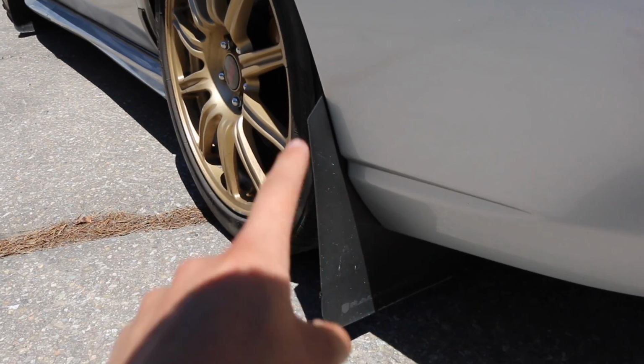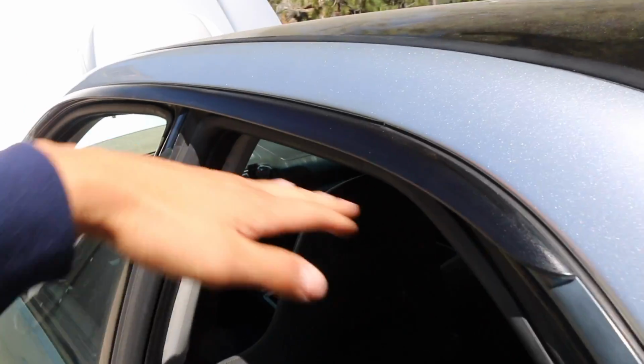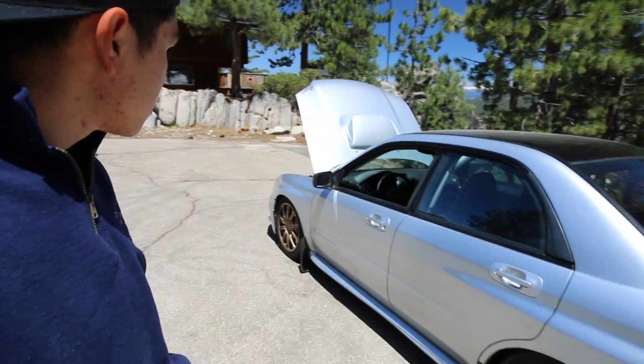Mud flaps. Gotta have mud flaps on a Subaru. And last but not least, we have this little rain guard that he got right here. These are nice. They clear, no problem at all. But yeah guys, that's really about it. Other than that, the car is completely stock. Nothing too crazy on it. And I really like that.